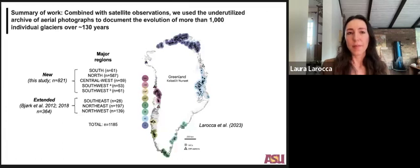So I'll just summarize the project here and then get into some of the methods. So we combined satellite observations with these underutilized aerial photographs to document the evolution of more than 1,000 individual glaciers over a 130-year time frame. So specifically, we mapped the ice front positions of 821 glaciers in South, North, and West Greenland. And then we extended 364 existing records of glacier length change that began in the early to mid 20th century from the southeast to the northwest and the northeast.